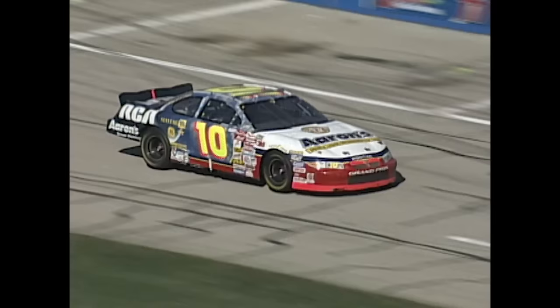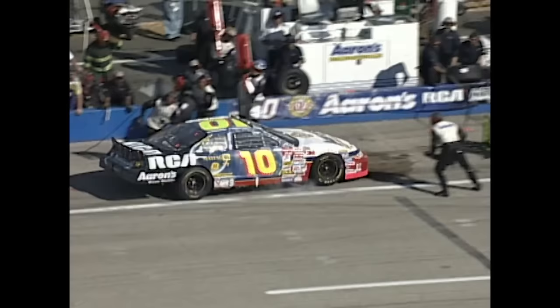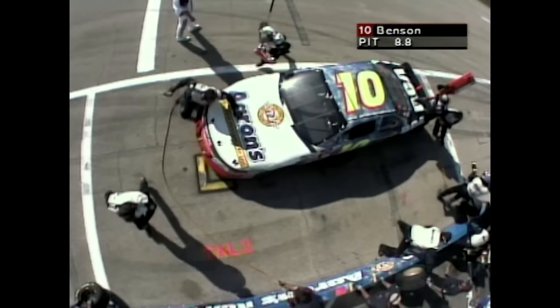Well, first car on the pit road will be the car number 10, the Aaron's Rents Pontiac for Johnny Benson, James Ensign Company. Will they do a gas and go? Let's watch. At least right side tires. Now, they will not have to have a full tank of fuel, because they only have about 20 laps to go. But they're going to change all four.